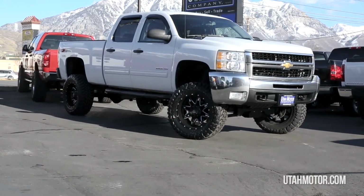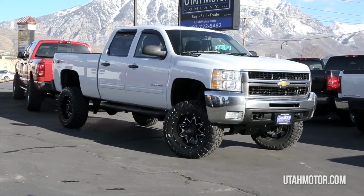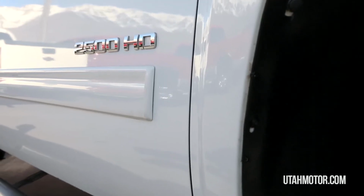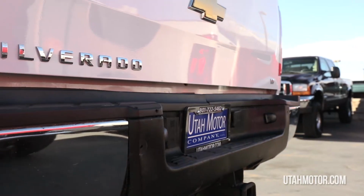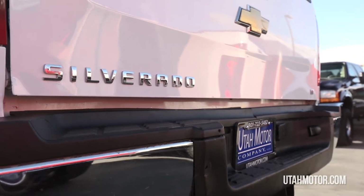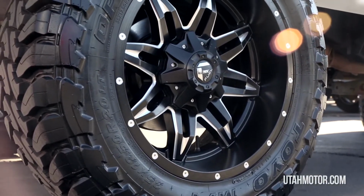Check out this gorgeous Chevy Silverado 2500 LT. Under the hood is a Vortec 6.0 V8 engine with an automatic 6-speed transmission. Truck has a brand new 6-inch suspension lift with new 35-inch TOYO tires and new Fuel wheels.